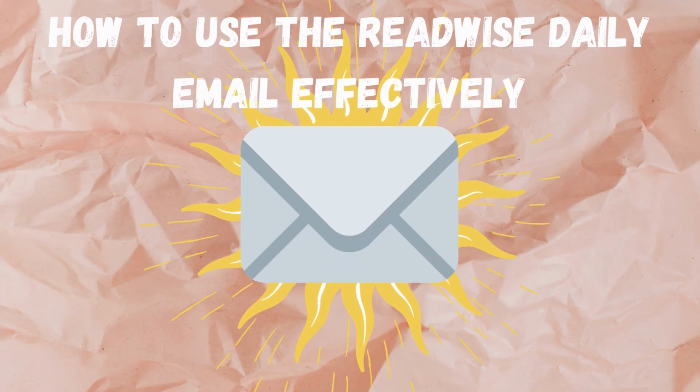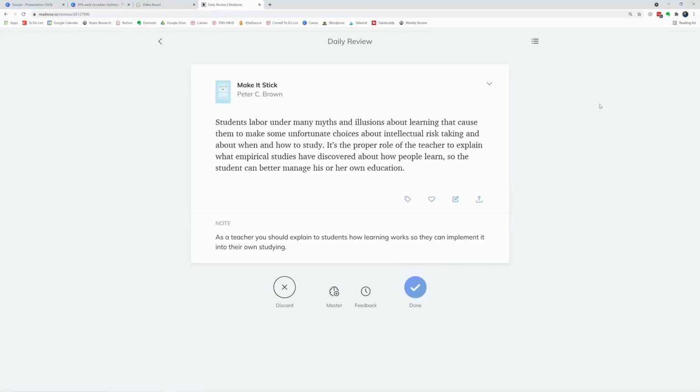How to use the Readwise daily email effectively. The next part of Readwise comes when these highlights get sent into the app. The main gimmick of Readwise is the daily Readwise email. This is an email that Readwise sends daily of 15 random highlights from every single piece of media that you've synced with the app. All you have to do is go into your email or the app every single day and go through your 15 highlights.